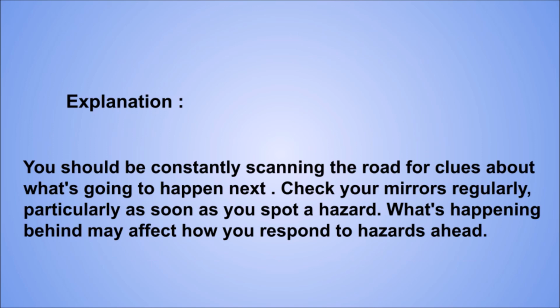Explanation: you should be constantly scanning the road for clues about what's going to happen next. Check your mirrors regularly, particularly as soon as you spot a hazard. What's happening behind may affect how you respond to hazards ahead.